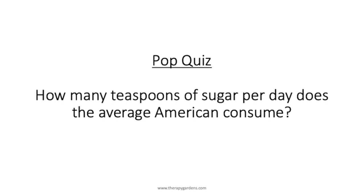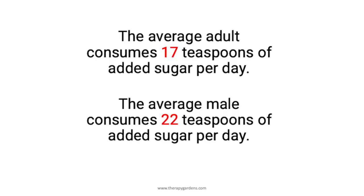You ready for this? The average adult consumes 17 teaspoons of added sugar. Look at that, the word added in there. That's not like tomato sauce, where there's naturally some sugar in it. They're adding extra sugar, you know what I mean? But look at this one. The average man has 22 teaspoons of added sugar a day.